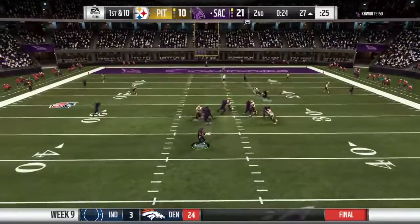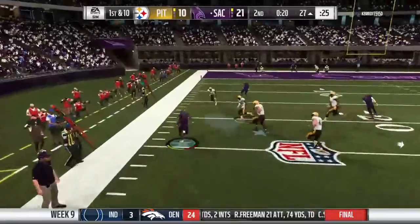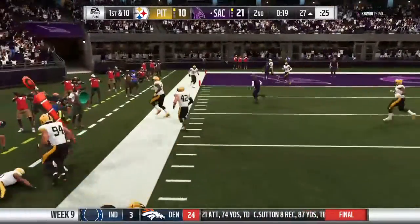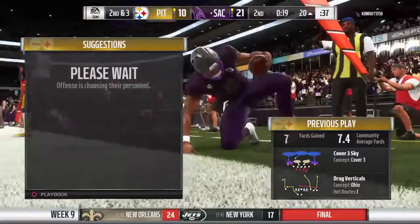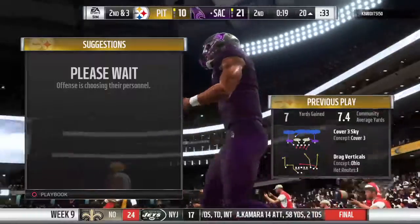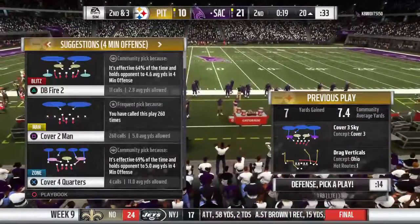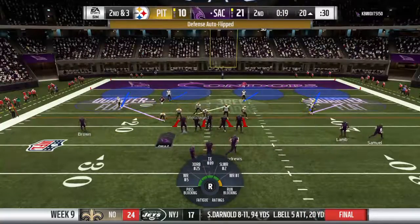Now Jackson operating from the gun. Steps away to his left. And out of bounds right around the 20. Nice work to get 7 out of that, and it's second down. Okay, he's not going to get the first down, but this is still a nice job of buying some time and then running to get to the sideline and get out of bounds and avoid the big hit.